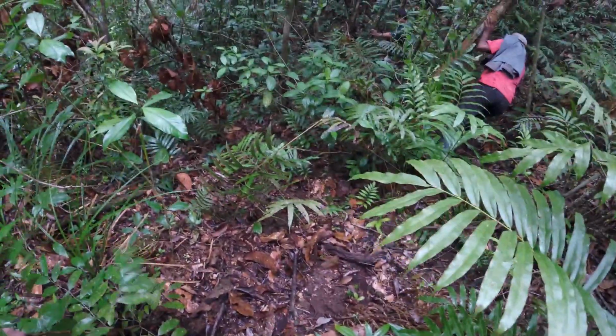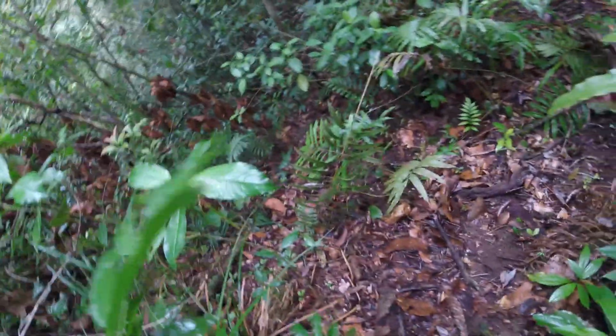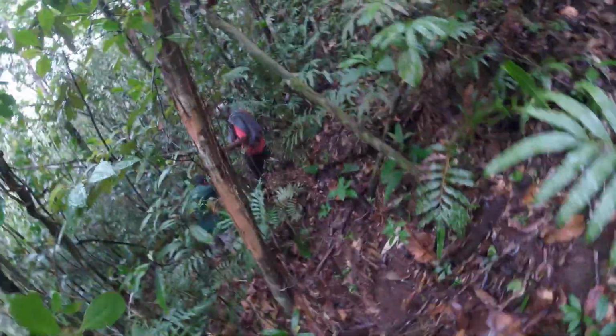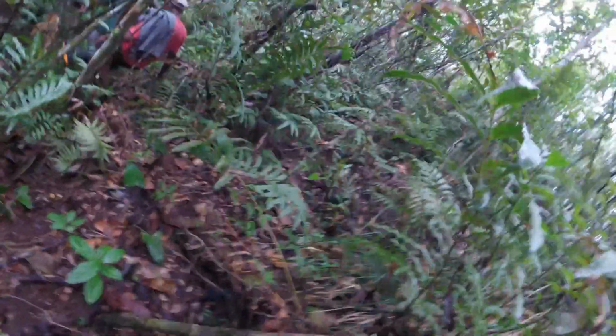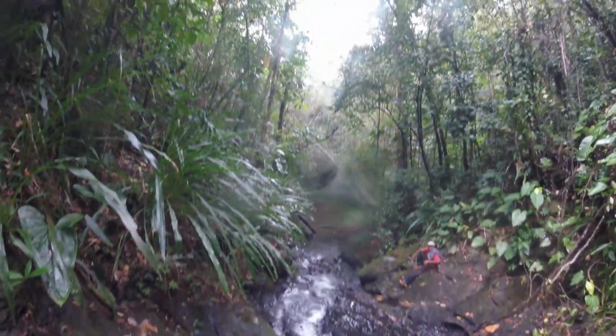Oh, you got a rope over here? Yeah. Many years that rope's been there, huh? It's amazing what one little rope will help you do to get access to spots, right? So right after that big pool, there's this big rock slide. So if you've been counting so far, there's a lot of waterfalls.